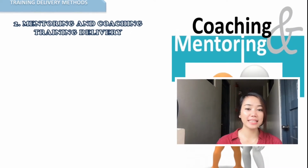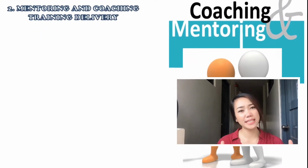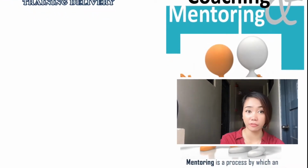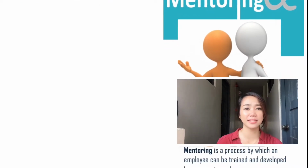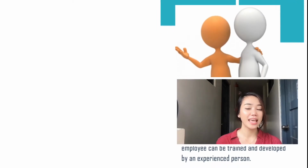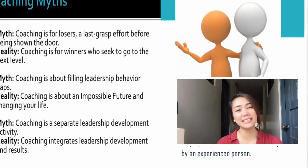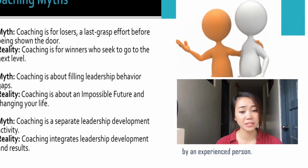Coaching. Second is the mentoring and coaching training delivery method. Coaching is thought of as a process of training and supervising a person to better their performance, while mentoring refers to a counseling process carried on to guide and support a person in career development. So we have myths and realities of coaching and mentoring.